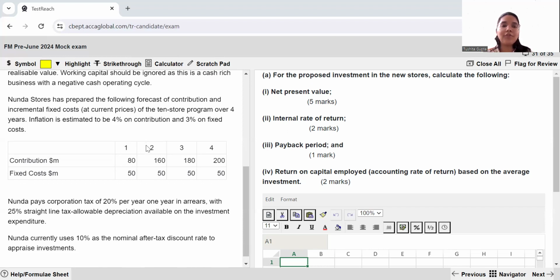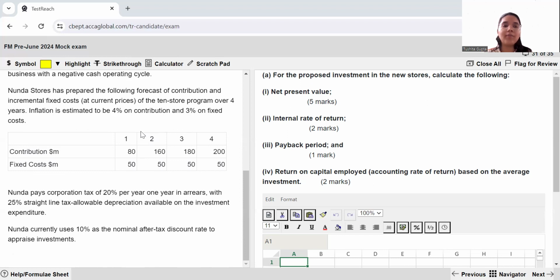Nunda Stores has prepared the following forecast of contribution and incremental fixed costs at current prices of the 10-store program over the 4 years. Inflation is estimated to be 4% applicable on your contribution and 3% applicable on your fixed costs. Nunda Stores pays corporation tax of 20% per year, 1 year in arrears, which straight away means that the profits that I'm making in the first year, the tax on which I will be paying in the second year, the second year's profits taxed in the third year, and so on.